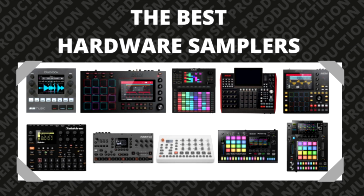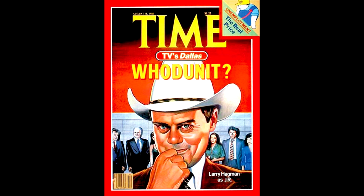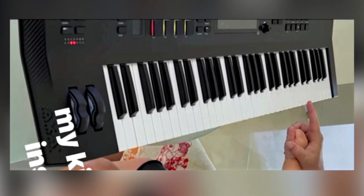This is crazy. This is like a Scooby-Doo mystery. For some reason, Akai always has something up under their sleeve with some kind of mystery we gotta find out. You know what I mean? Like, who shot J.R.? And who is the true identity of the infamous JJOS? Who is it? We don't know. Akai always has some kind of Scooby-Doo mystery going on. And right now, it's: are they coming out with a keyboard sampler?